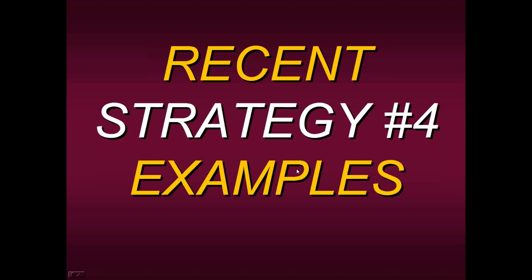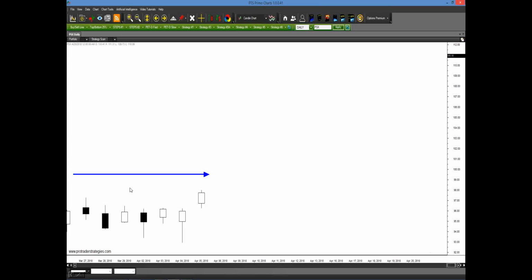I'd be giving away all the rules, and that wouldn't be fair to the people that purchased strategy number 4, of course. But I just gave you 2 of the rules, and you'll see how they applied to all these setup bars. All right, so let's look at our first example here. We talked about it earlier in PSX. Now, why did we generate 3 signals here?